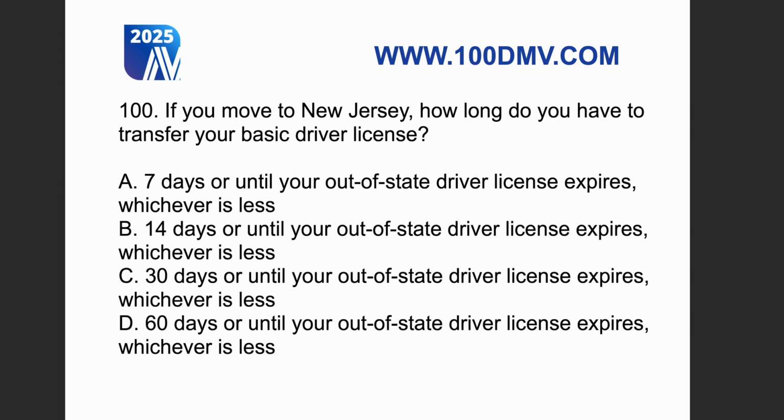100. If you move to New Jersey, how long do you have to transfer your basic driver license? A. 7 days or until your out-of-state driver license expires, whichever is less. B. 14 days or until your out-of-state driver license expires, whichever is less. C.